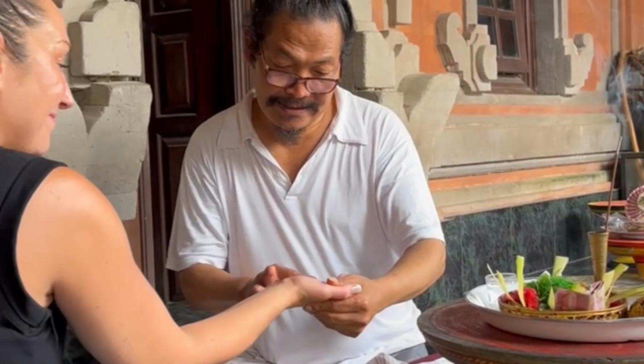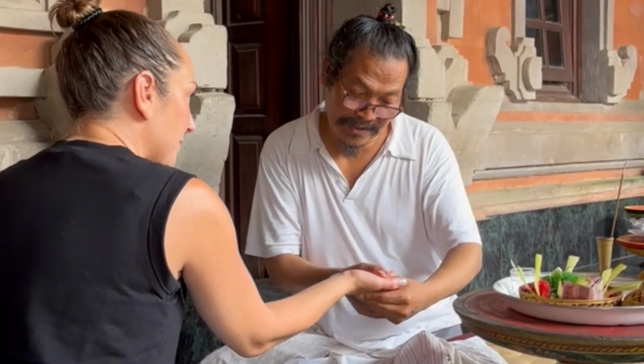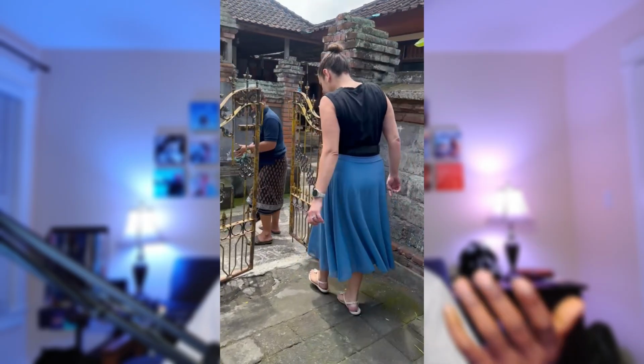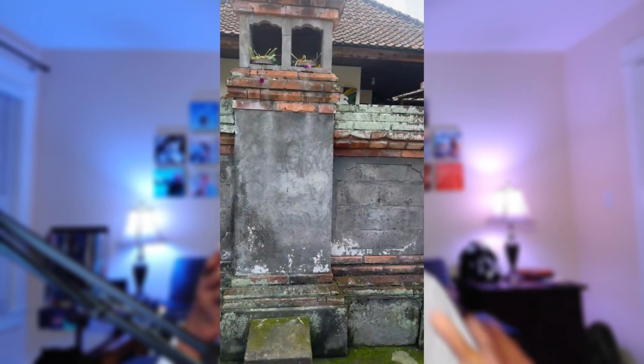So one of the unique experiences that we had is that Ryan arranged for us a visit to a local shaman. This is something that Taryn, my fiancee, really wanted to do. To be very clear, this wasn't some sort of tourist attraction. We literally stopped on the side of the road, walked into essentially a neighborhood, and entered a family's compound while they were cooking a daily meal.